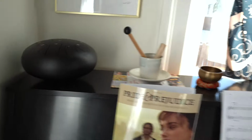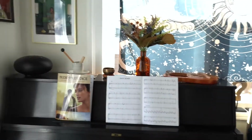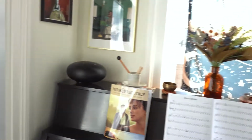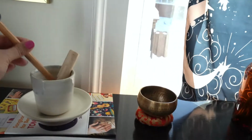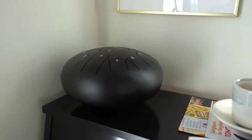Over here I have my music corner. I love to play little things and it just gets the energy going. So yeah, I've got a piano. Let's see what else. Oh, this tongue drum that I think sounds so cool. Such a relaxing sound.